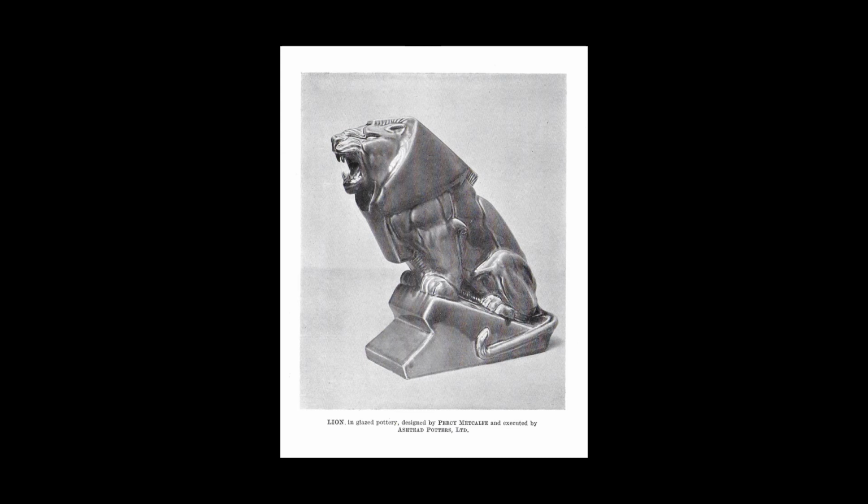Metcalf didn't just produce this design, he produced several others, and indeed J.C. Herrick's design was also reproduced by the Ashtead Potters. Well, what a lion. Powerful, Art Deco, very Art Deco in its design, the Percy Metcalf lion.